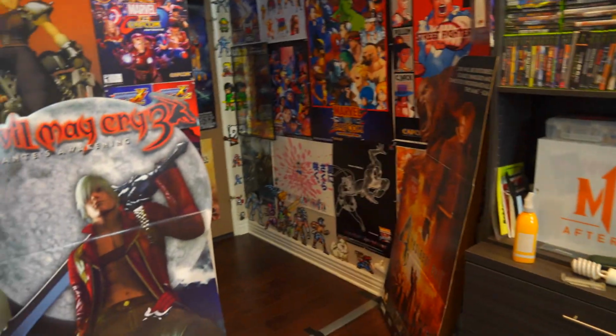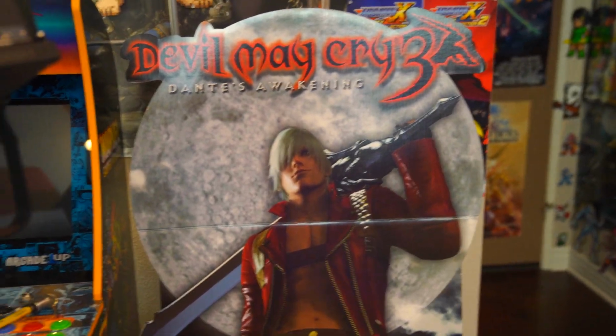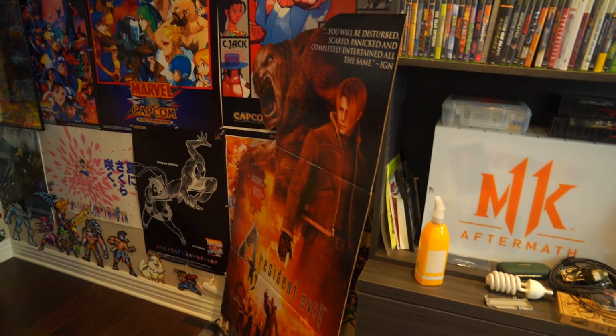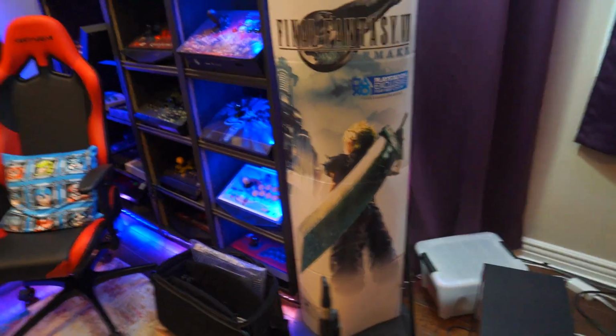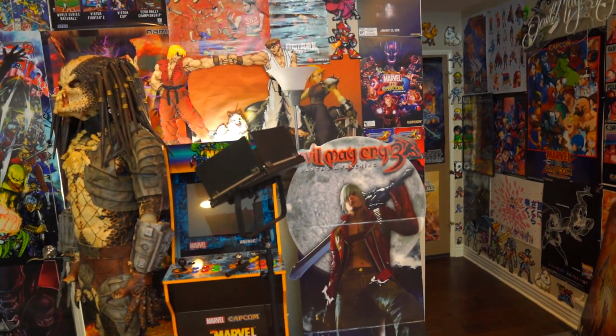Not really. I've said it many times before, but I'm a huge fan of standees and video game standees in general. We got Devil May Cry 3 over here, as well as good old Leon Kennedy from Resident Evil 4. And on this side is the Final Fantasy VII Remake standee that was actually sent to me from some super cool dude when the game first came out.